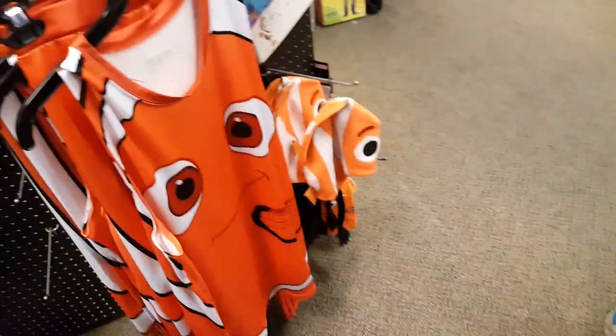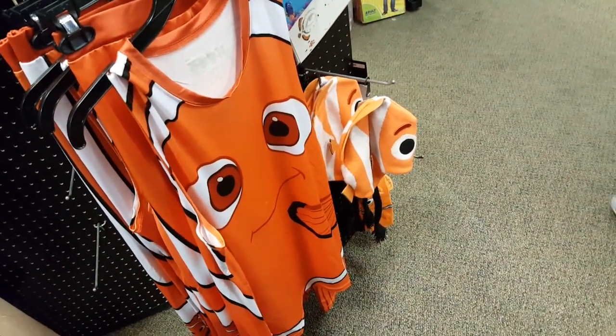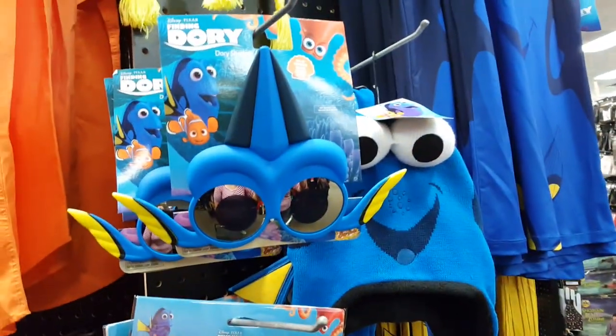Look at the Nemo hat and the shirt. We have the wig. Oh, look at that! How cute, Dory.